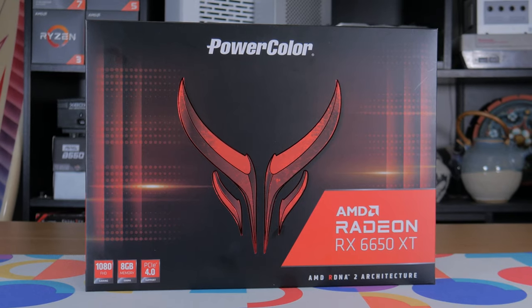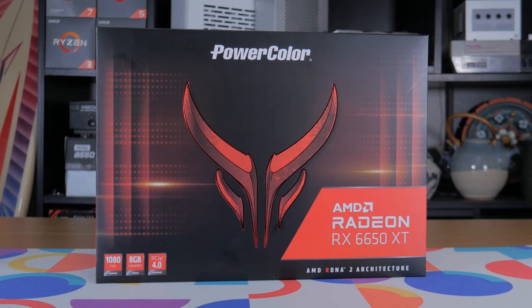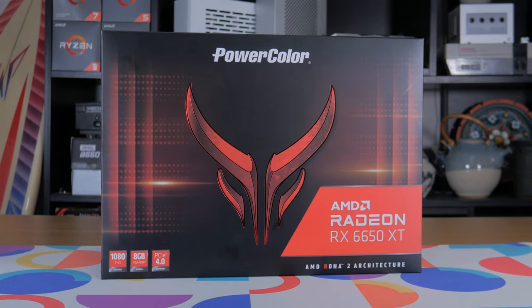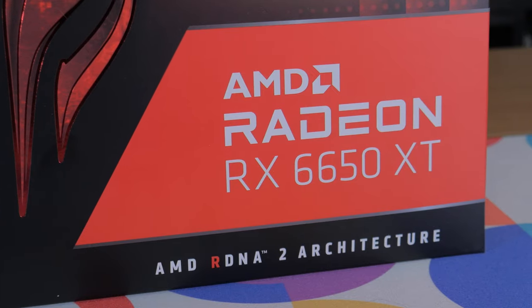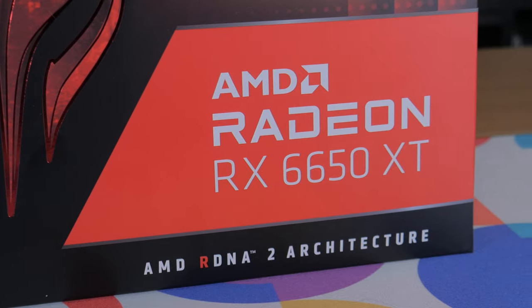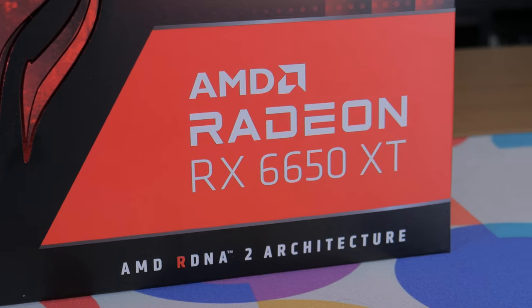So now let's talk about the GPU. As of today, AMD has just released a refresh of its 6600 XT in the form of the new AMD Radeon RX 6650 XT. This card features updated memory chips and faster clocks, giving you even better performance over the 6600 XT it replaces for a very similar price.